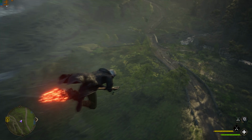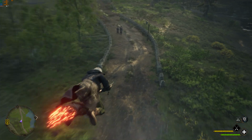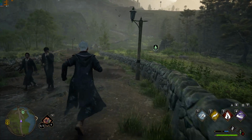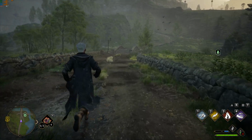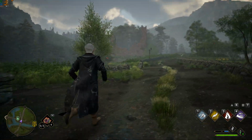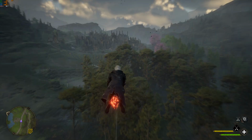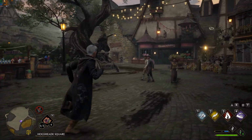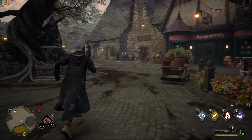Next up is Hogwarts Legacy on 4K native, RT set to max and max preset. We saw FPS hover in the mid 40s, so I would recommend setting DLSS to quality for this one. Once DLSS is set to quality, we see frame rate jump to mid 60s to 70 FPS in the outside world, and in the middle of Hogsmeade we see frame rates around mid 50s to 60s.